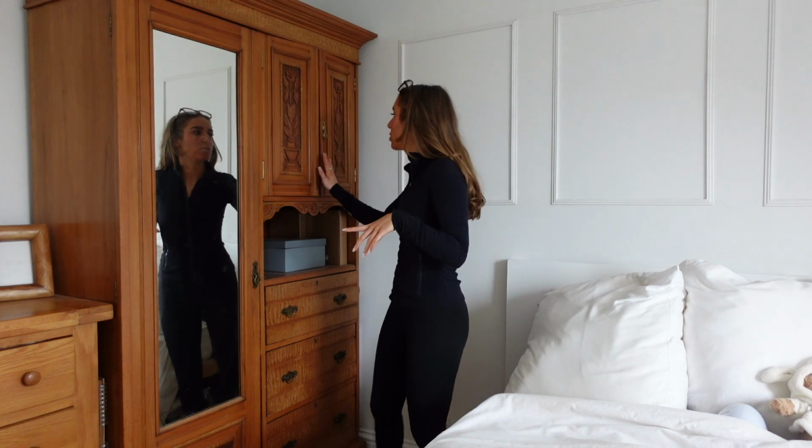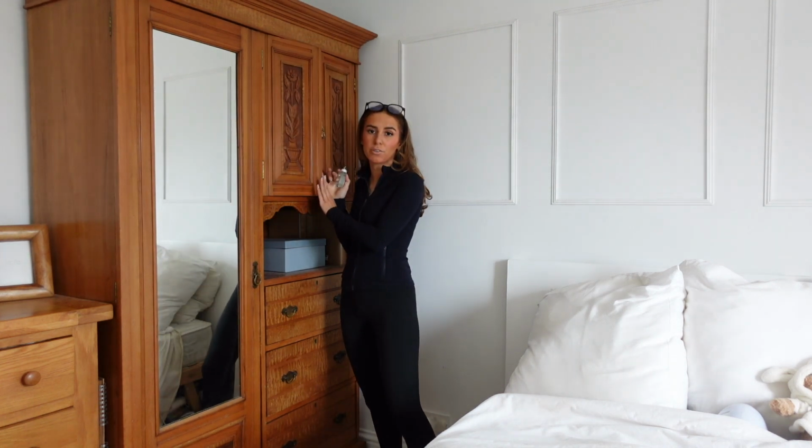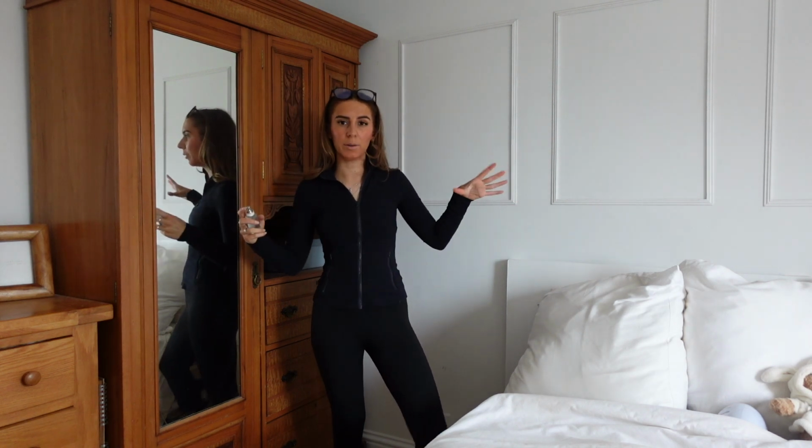And then for perfume, I'm going to go with Replica Bubble Bath because I feel like this is a really fresh, clean kind of scent, which is the vibe that I'm going for today. We've had a change of plan.